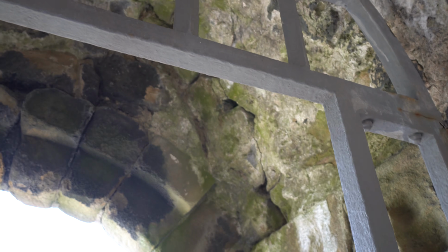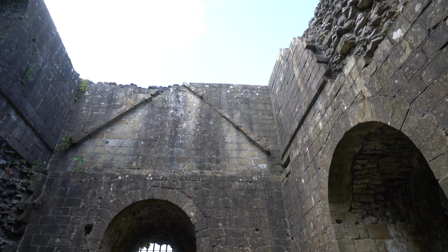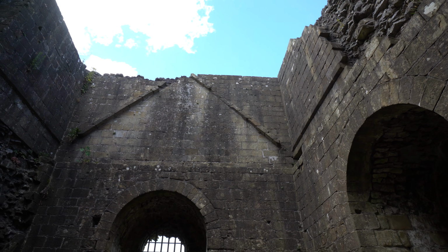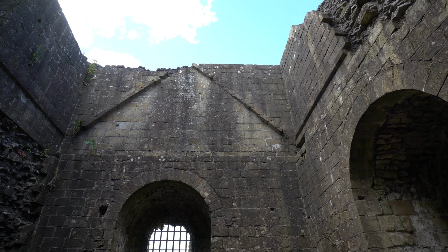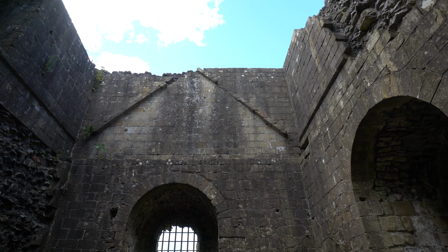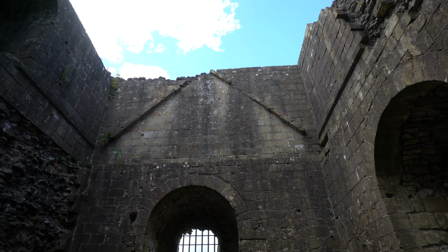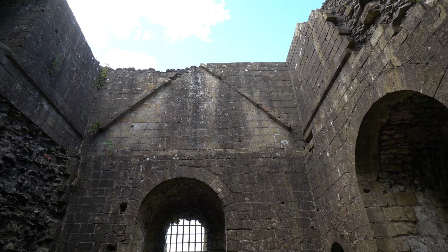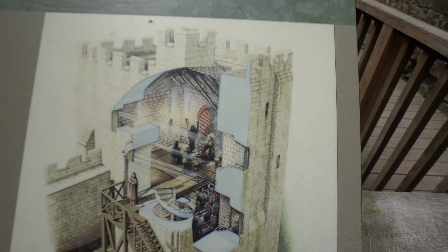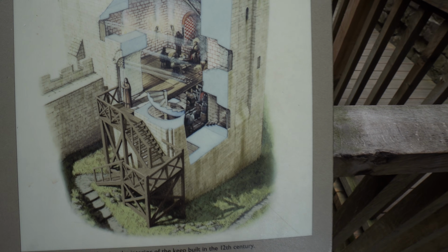And if you look up there, you see those triangular ridges up there. That was basically the original roof. So that would have been a wood roof, and then the parapet would have gone above that. So that's what the typical castle look would have been above the wood roof. Actually, you can see here. So, very small keep.